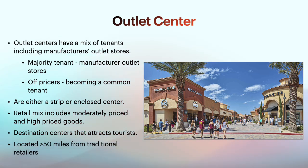An outlet center is either a stripped or an enclosed center with a tenant mix that includes manufacturers' outlet stores. In fact, the majority of its tenants are manufacturer outlet stores, but off-pricers are becoming a common appearance in the centers. Outlets are often viewed as destination centers with scheduled visits from international travelers on tour buses and local consumers traveling 125 miles on average to visit.